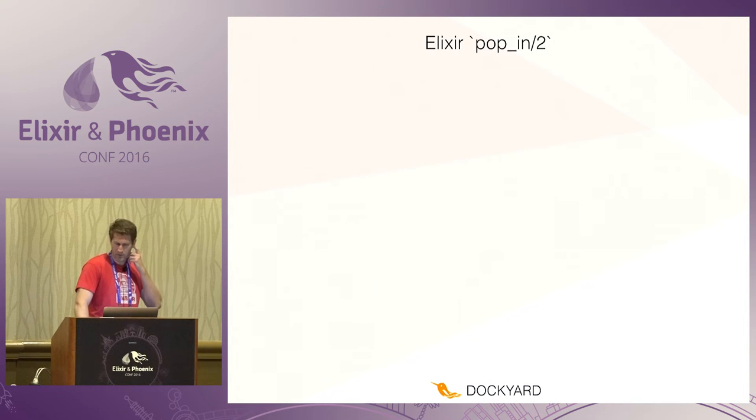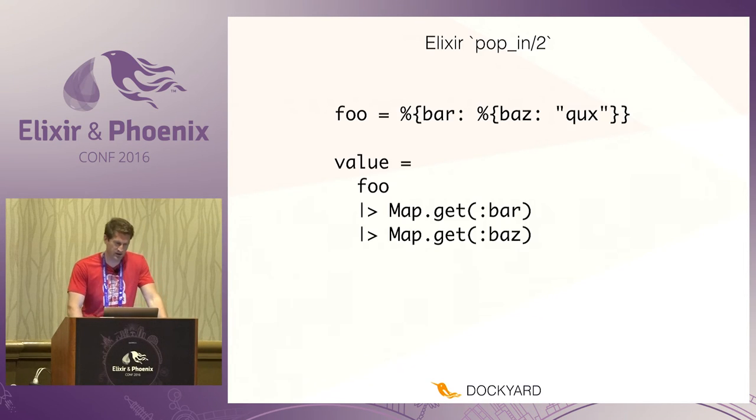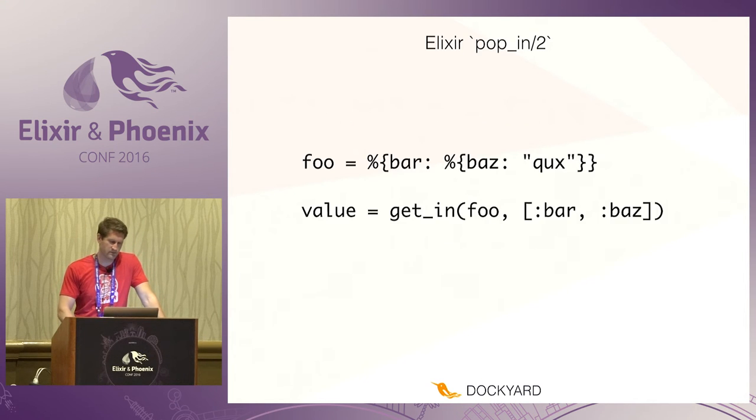So if you're not already familiar with Kernel.get_in, here's the primer. When working with deeply nested objects, you may find yourself having to do multiple Map.get calls to walk down the path to get your nested value. Kernel.get_in allows you to save a lot of time by passing a path to walk. So something like this here, we can simply rewrite as this.